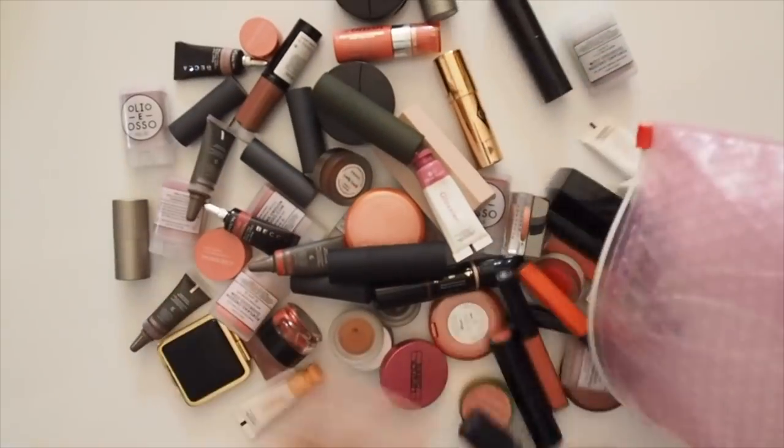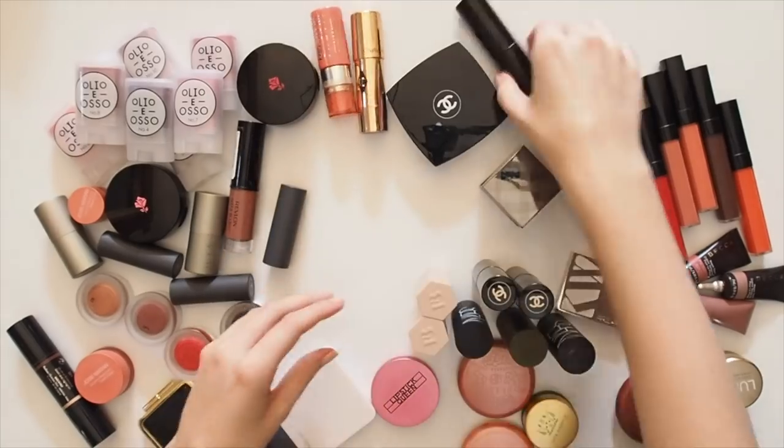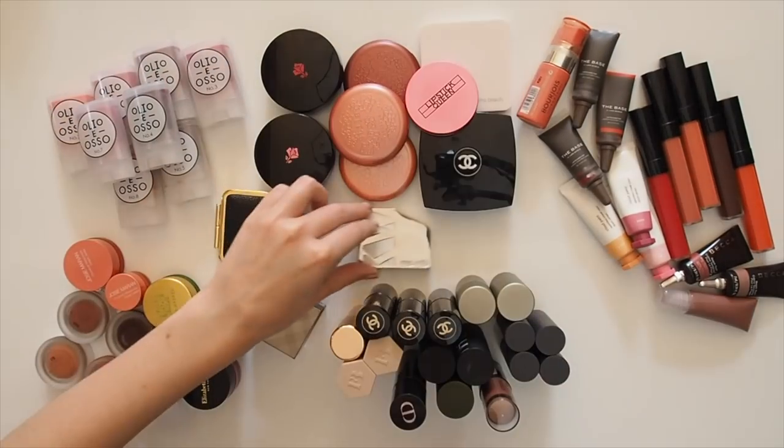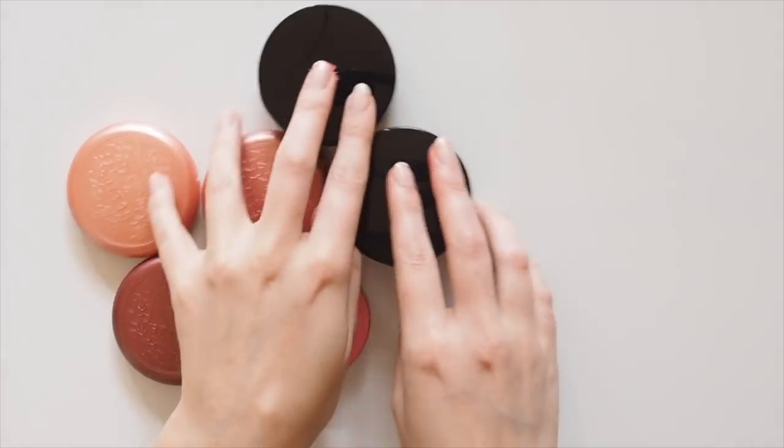For me, cream products are the quickest and easiest way to achieve a completely natural, flushed from within, healthy look with blush. We've covered cream blush sticks, cream blush pots, and liquid blushes, all linked down below, so this last video is a bit of a catch-all of my other compacts and palettes.